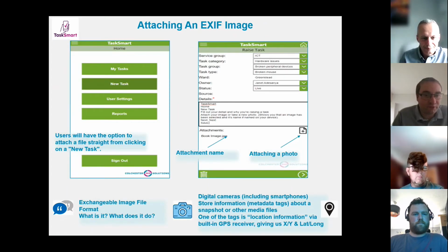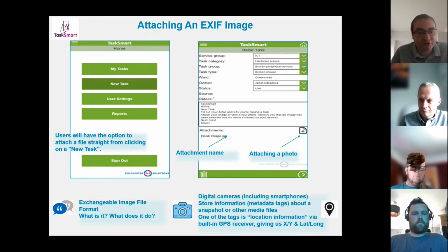And this is another feature, which is attaching an EXIF image. So if you're not sure what an EXIF image is, that stands for exchangeable image file format. Now, what this does is most digital cameras and smartphones have this information when you take a picture, and it stores metadata tags about, for example, the date taken and other information about the device, but most importantly the GPS data, which gives the X, Y, and lat long values, which we can then use in conjunction with the pinning location.